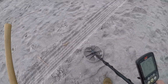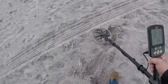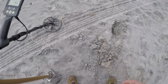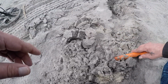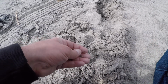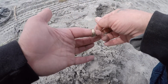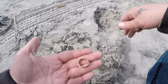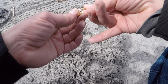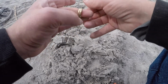Wait a minute. Oh, there it is. What is that? I think this may be pretty darn good. Look at that. That is nice. And 14K too. Right on. Well, I will put that in my pocket since I didn't have a little container with me.